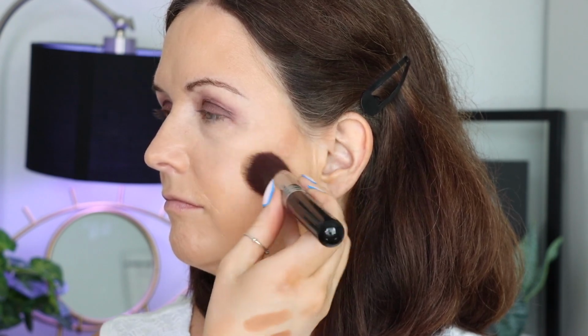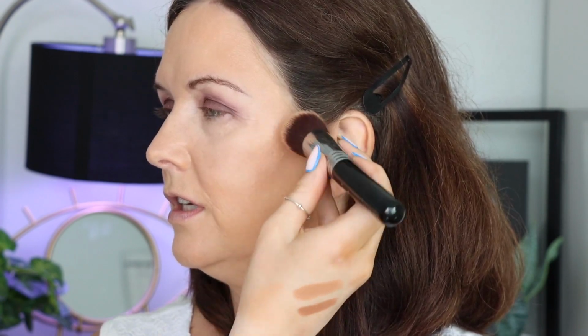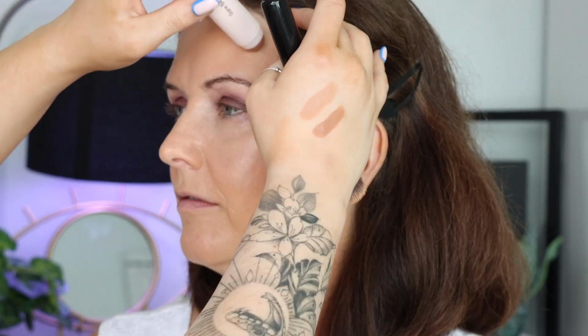It was so creamy, so nice and pigmented. I just recently got these Rare Beauty sticks because they were out of stock for so long, and they are as good as everyone says they are. I understand the hype now.